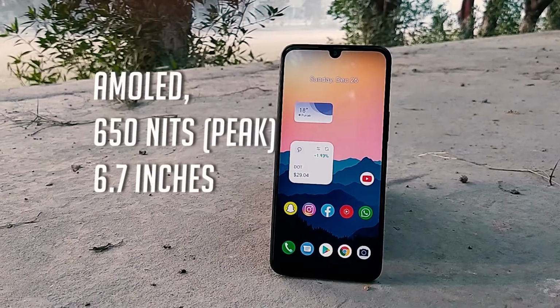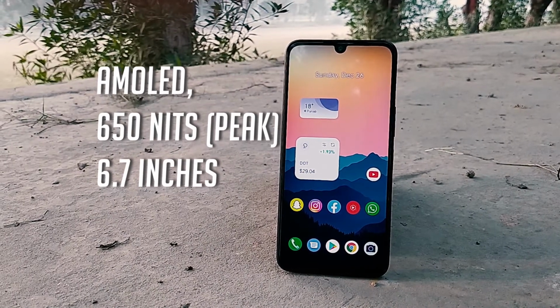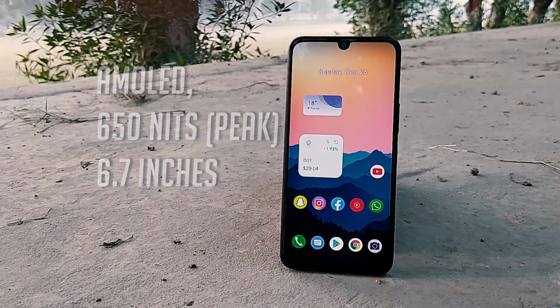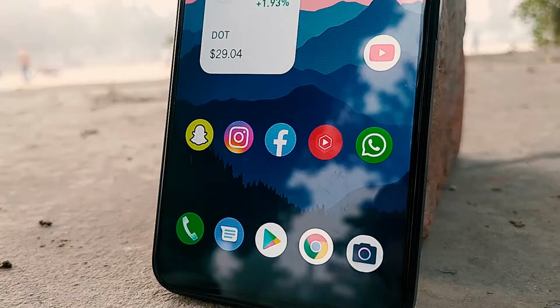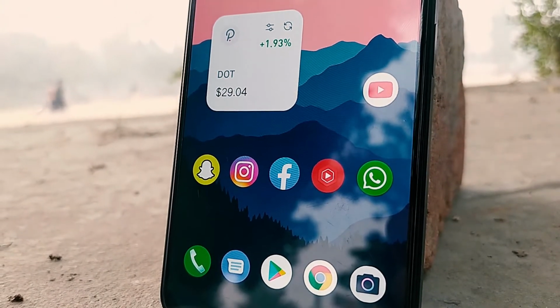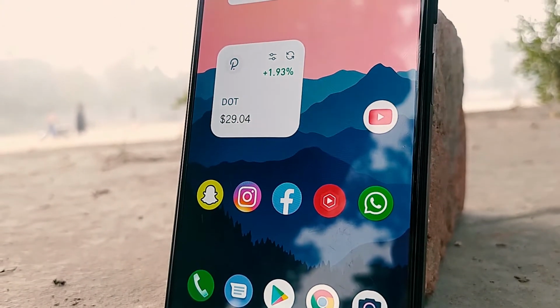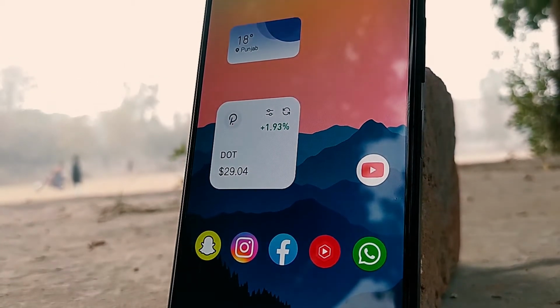Starting right from the display, it is an AMOLED one. It has a peak brightness of 650 nits and it is a 6.7 inch display with a water droplet notch. I don't really mind the water droplet notch, but there should have been options to tweak the display further in the settings, and I also do kind of miss the higher refresh rate, but for the price it's probably fine and a better choice to go with.